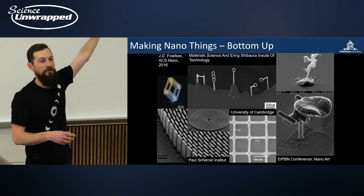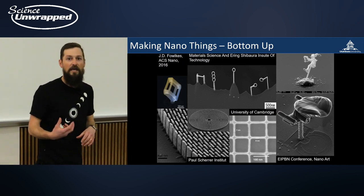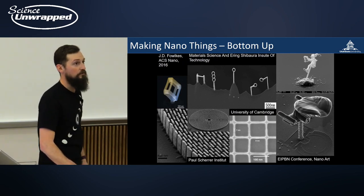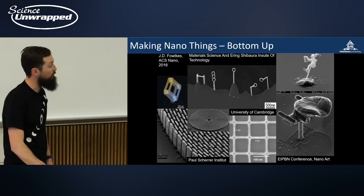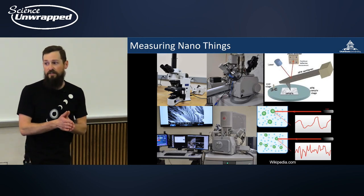And these are mostly just for demonstration, more art than science. But they kind of demonstrate the capability of this technique. And this is stuff that we can do here at USU. We've got facilities over in the SUR building that can make some of these structures. Okay, another important thing about nanoscale.